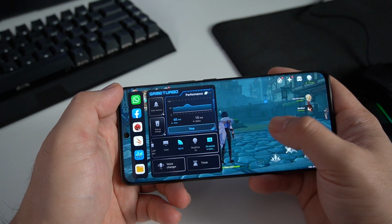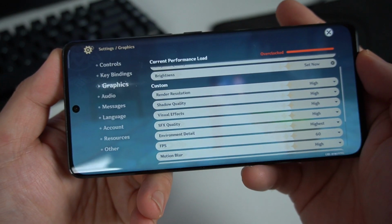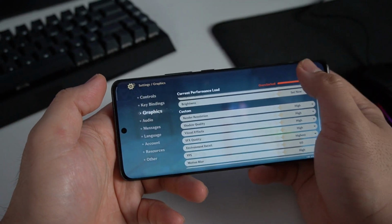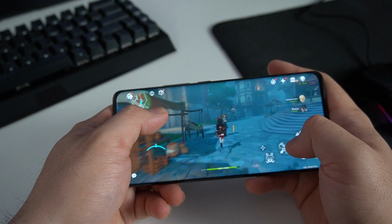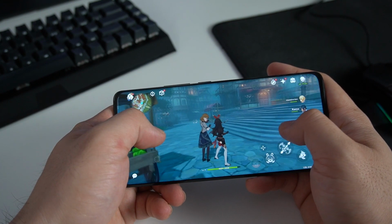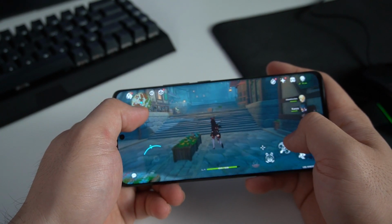And I can say that playing this game, putting it to the max setting, everything, and of course, setting it into the max performance on game turbo mode, this phone was able to give me a very nice game experience on Genshin Impact. I could hardly feel any lags on this phone. And of course, putting it on 60 frames per second, this phone was able to give me a good experience even after playing for 30 minutes straight nonstop.